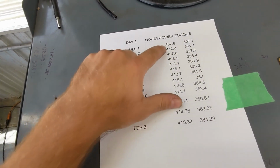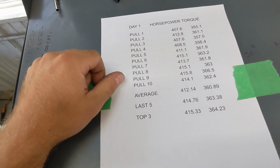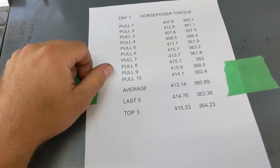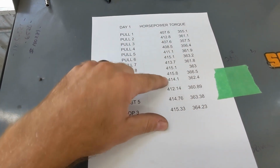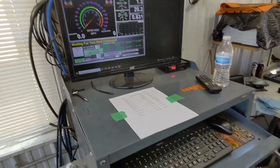So we had a couple pulls that were lower, but like I said, it could be due to engine oil being cold, transmission being cold. I had a customer call on Saturday. I had a longer cooldown time, I had a shorter cooldown time. Could be a bunch of variables, but the last 5 were very, very close. So let's go ahead and get this thing fired up and start doing some pulls.